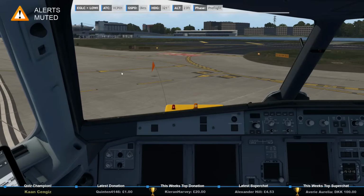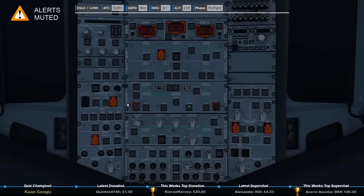Cool. Add raw data ILS. We're not flying an ILS today. We're going to be doing the circle to land approach. Right, let's get everything started then.